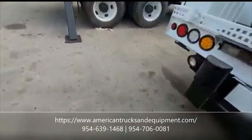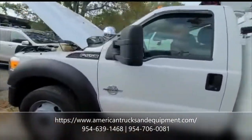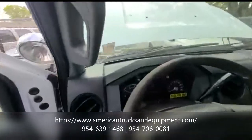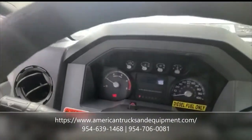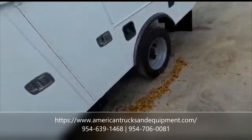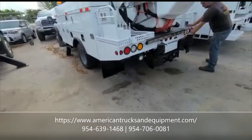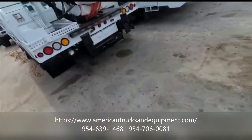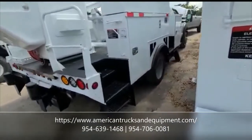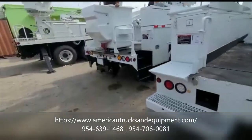We're gonna go ahead and switch over to PTO use. My assistant will jump in the bucket and use the bucket. We got two outriggers. Bounce it right behind the cab. Again, this unit is equipped with an Altec AT40 material handler, MH model, with a 1,000 pound capacity jib mounted at the end of the bucket. It is a 45 foot working height articulating telescopic insulated bucket, single man hydraulically controlled.